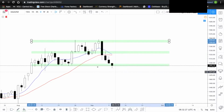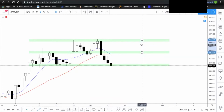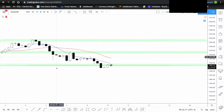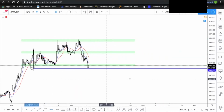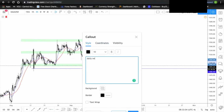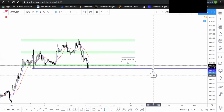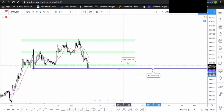Okay. So I'm going to fix this a little bit. You guys can see that I love it when the distance between everything is just so, it looks really nice. Okay. So let's go ahead and get onto the 4 hour. The 4 hour swing lows down here. Okay. I'm going to just mark this up. So it's the daily swing low. All right, we are testing swing lows.